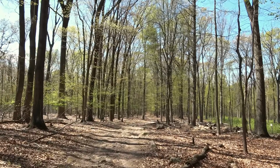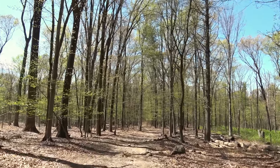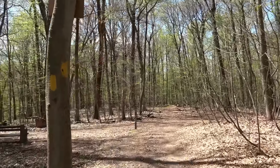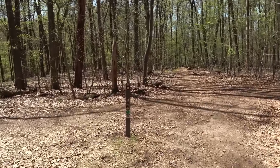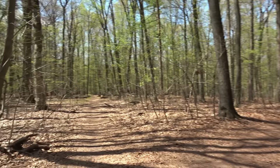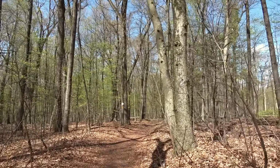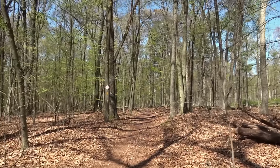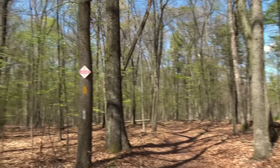Not as many wildflowers and things on this end of things. Up here, where we turn, we've got the double blaze on the Horseshoe Trail. I remember taking a break on that bench right there. Trail number 5, the green circle trail, it looks like. So we need to go this way. I'm not quite sure where that goes, but we're going this way, following the Horseshoe Trail. I don't see any green circles. Maybe 5 is not green circles, maybe it's the white. Regardless, we're following the yellow back to the parking lot. That's all that matters.